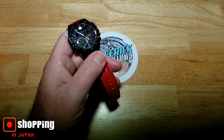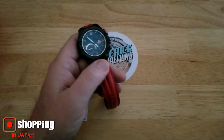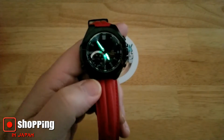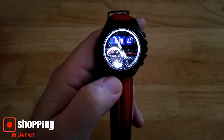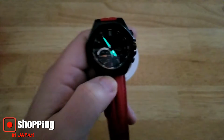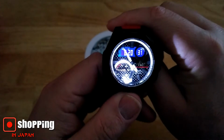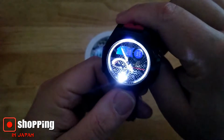So let's go ahead and kill everything here. Let's go ahead and show you the hands first. It's just the hour and minute hand. There you go. They glow pretty brightly though. Now you go ahead and tilt it. Boom. That is a really bright LED. It's actually two LEDs. You have one for the dial, then you have one for the LCD display. There you go. See, it's backlighting the LCD display, and then the other one is illuminating the dial.